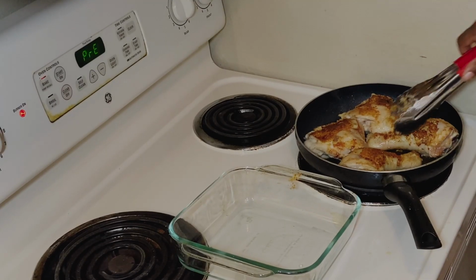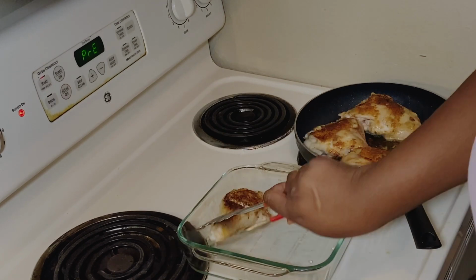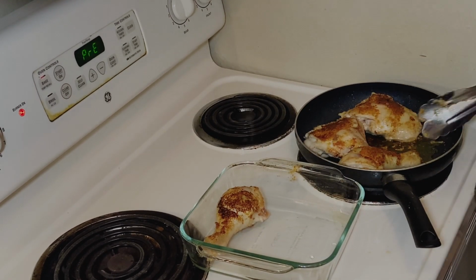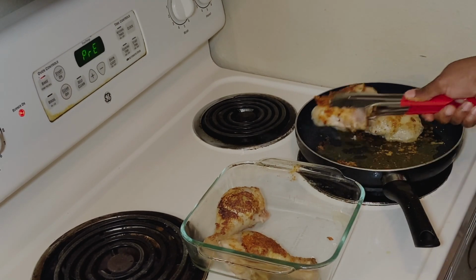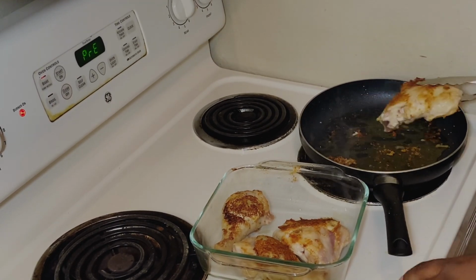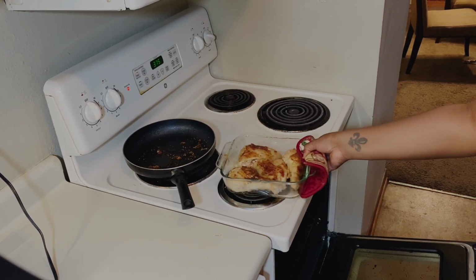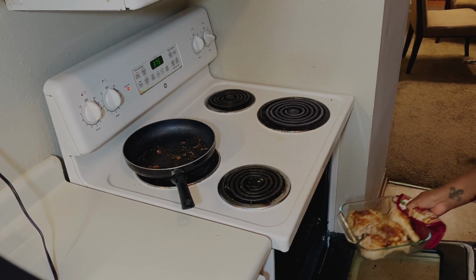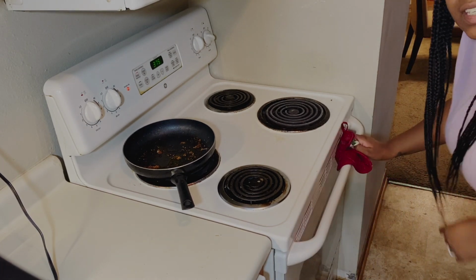So we're gonna take it out of the pan and place it into the Pyrex here. So the oven is warm enough, and now we're going to go on ahead and place it on the bottom rack and let it sit in there for about 20 minutes.